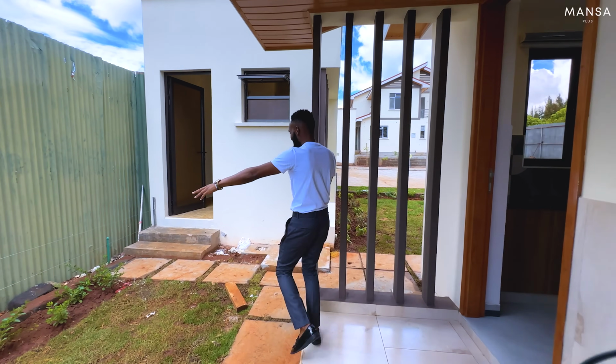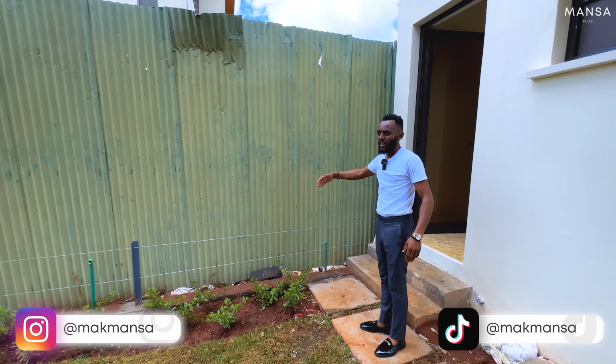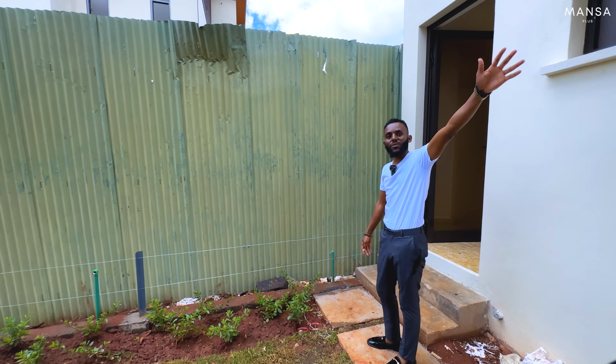Again, even on this side, they're going to have a live fence to separate you and the neighbor. And so you can see that this plot gets a lot of green space, because this is a green space, that's a green space, there's a green space on the other side of the house.